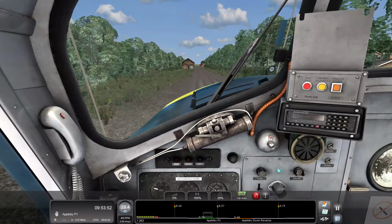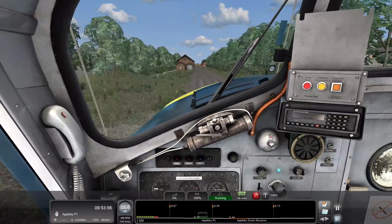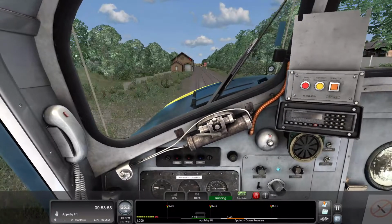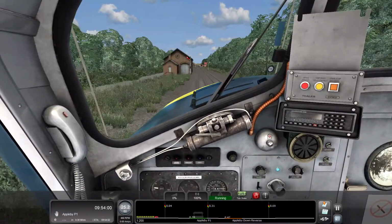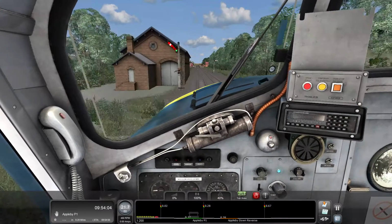So on the right hand side would have been where the old dairy sidings were, and on the left hand side here would have been the old goods shed and the sidings as well, which obviously have long gone.